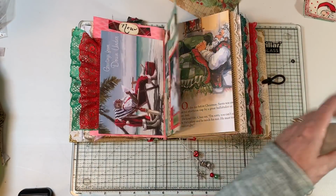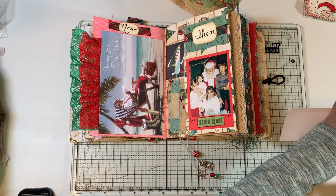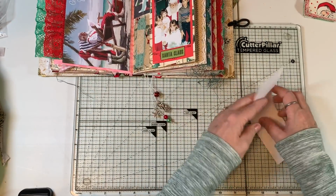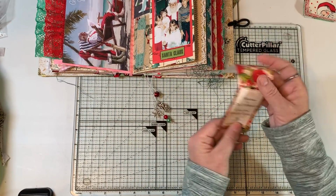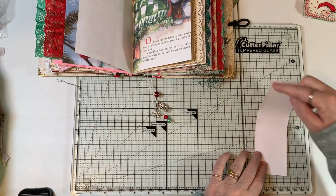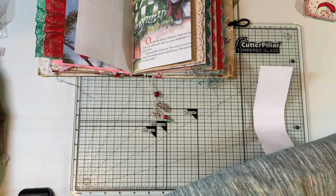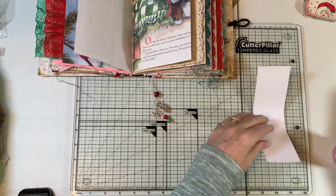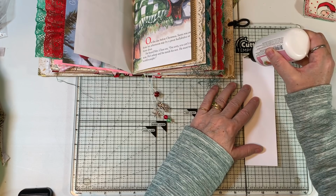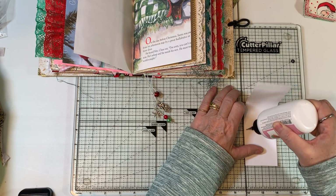Okay, we're just going to cut off the excess here a little bit. And then, let's see, it's going to go this way. So I want to go here, here, here. Okay. I don't think I need to put this on cardstock. That's what I was thinking about, but I don't think I need to. I think it'll be fine. I'm hoping I just did that right.